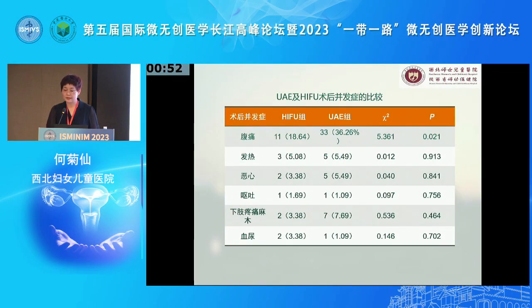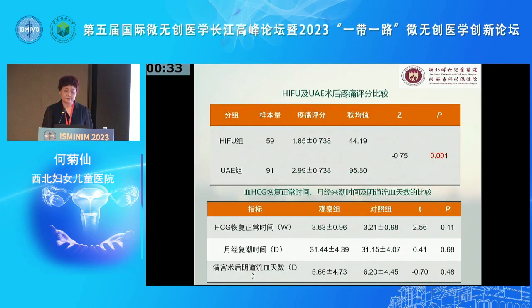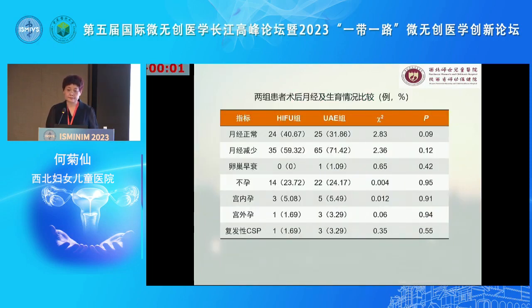We also conducted a comparison of the post-operative complications between the HIFU group and the UAE group. You can check the several symptoms: abdominal pain, fever, nausea, vomit, pain, and numbness in the lower limbs. We compare the scores according to the pain. So it indicates that the HIFU group performs better than the UAE group, and abdominal pain is quite commonly seen in the UAE group. Also the time of recovery of the first menstruation and the days of vaginal bleeding also show major differences.